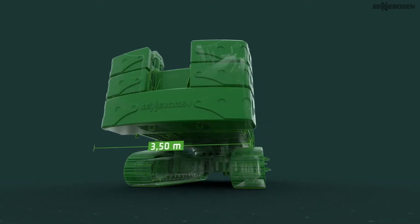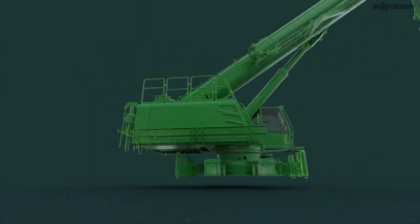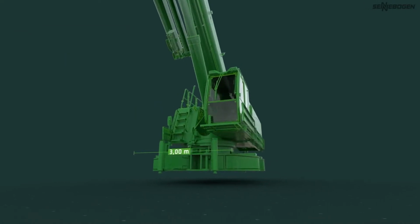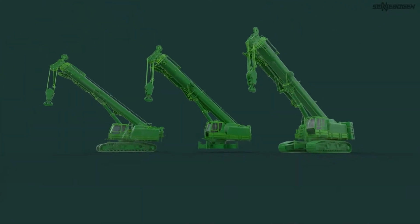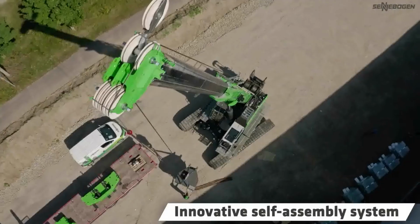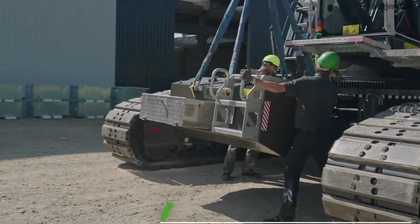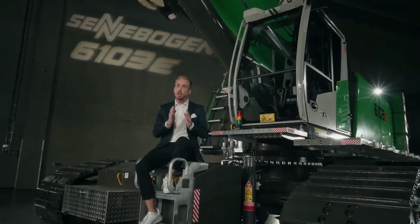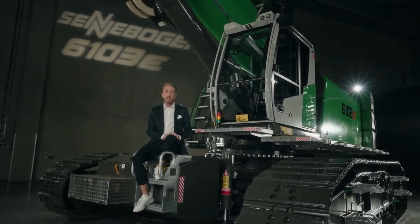Or you remove the crawler tracks and the ballast, reducing the total width to a compact 3 meters. In this way, you can easily transport the machine with a standard low loader and save money. When you arrive at the construction site, the machine assembles itself completely independently. Thanks to the innovative self-assembly system, you can remain self-sufficient. And after just a short amount of time, you and your machine are ready for action. Effective and economical.